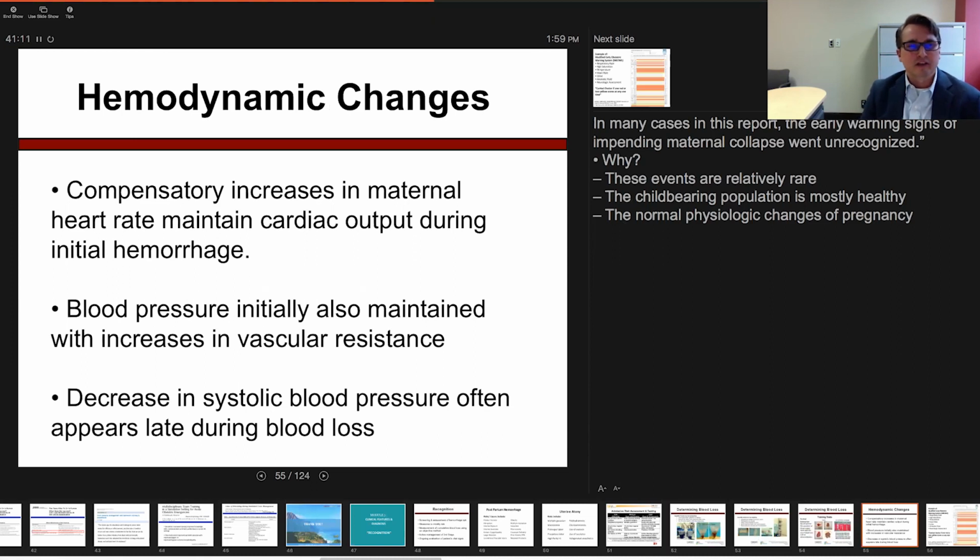There's a compensatory ability of the mother to maintain her cardiac output with an increase in heart rate initially in the early parts of hemorrhage. Consequently, the patient's blood pressure is often also maintained until things become very bad. This is done through not only an increase in heart rate, but also an increase in the tone of the vessels, or vascular resistance. And so what's often seen is that the decrease in blood pressure secondary to hemorrhage is very, very late during the blood loss. What you normally just see initially is an increase in heart rate.